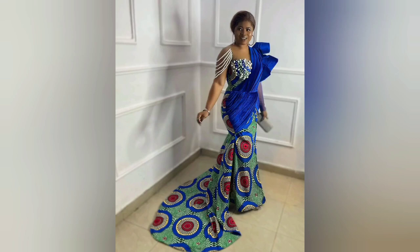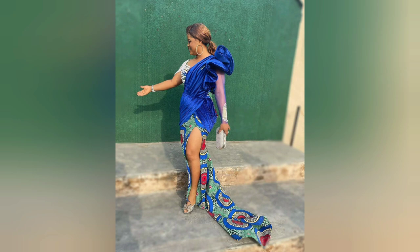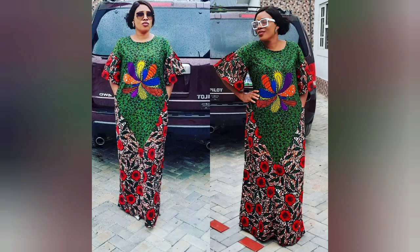If you're a lover of Ankara gown styles, please do watch this video to the end because I have a lot of styles for you. Look at this angle of this gown. You see the other angle is so beautiful. As you can see, this is the other angle of this particular gown. Combination of velvet, two different sleeves, so beautiful. The Ankara print is everything. This particular one is two different Ankara prints, kind of a combination. As you can see, I love the details.